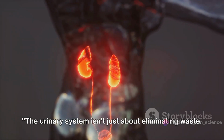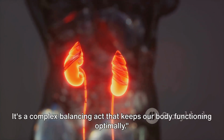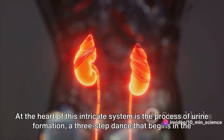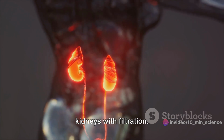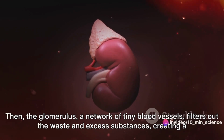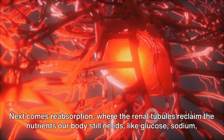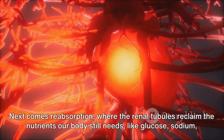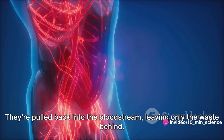The urinary system isn't just about eliminating waste, it's a complex balancing act that keeps our body functioning optimally. At the heart of this intricate system is the process of urine formation, a three-step dance that begins in the kidneys with filtration. Blood rushes into the kidneys through the renal arteries, bringing with it a mix of waste and nutrients. Then the glomerulus, a network of tiny blood vessels, filters out the waste and excess substances, creating a raw, unrefined form of urine. Next comes reabsorption, where the renal tubules reclaim the nutrients our body still needs, like glucose, sodium, and water. They're pulled back into the bloodstream, leaving only the waste behind.